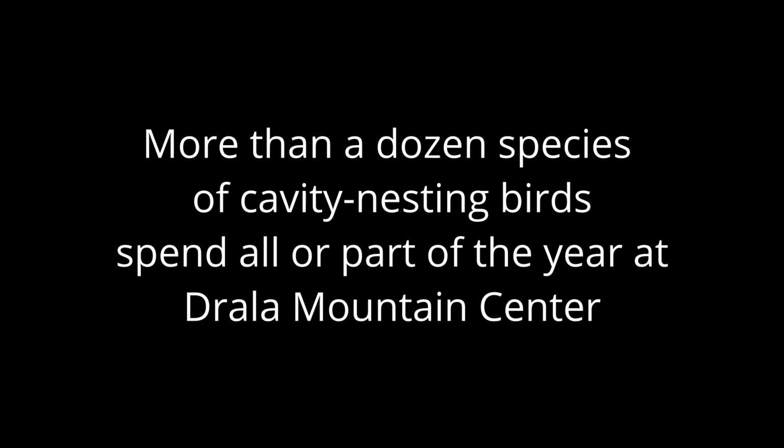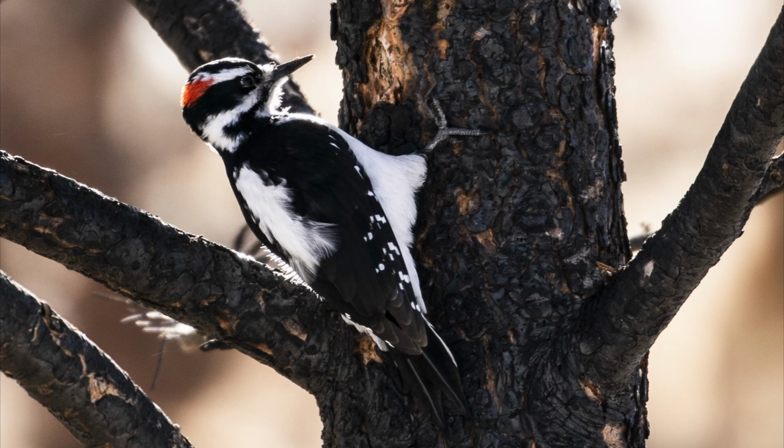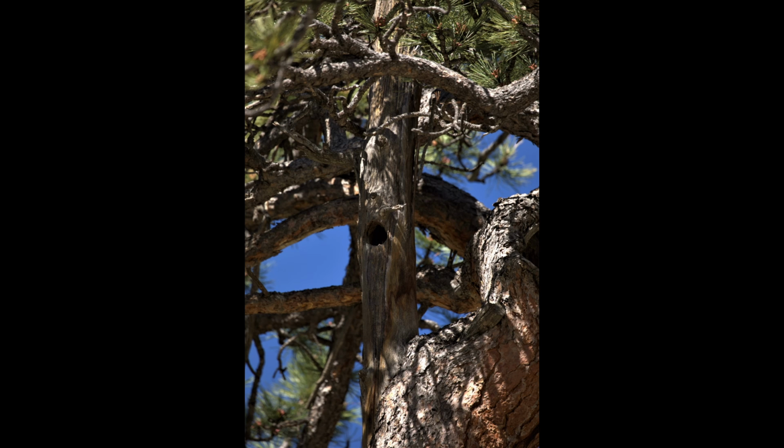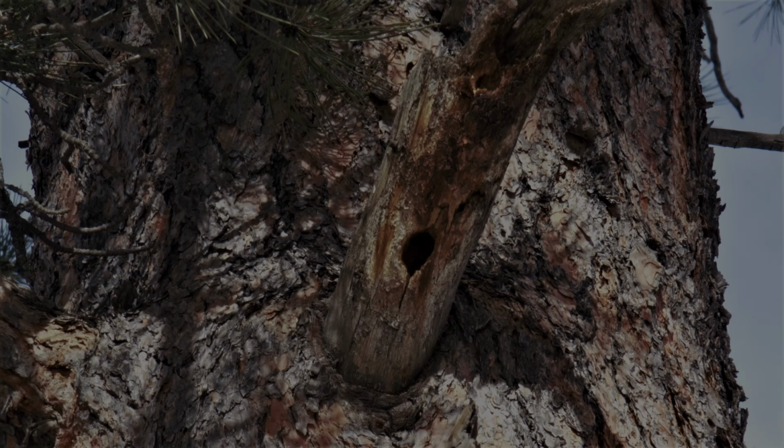More than a dozen species of cavity nesting birds spend all or part of the year at Drala Mountain Center. Woodpeckers excavate nesting cavities in dead or deteriorating trees. Both ponderosa pines and aspens provide suitable cavity nesting sites.